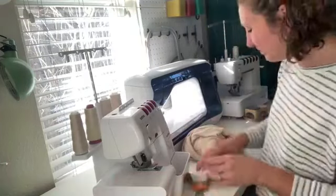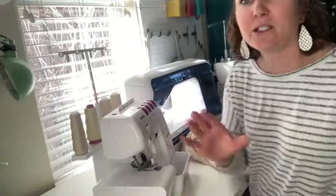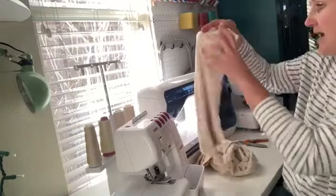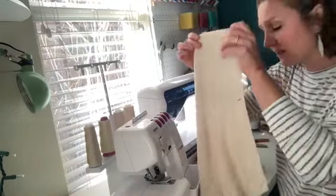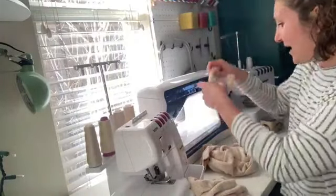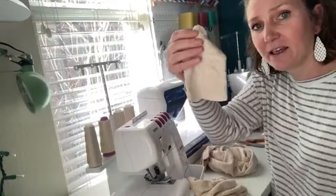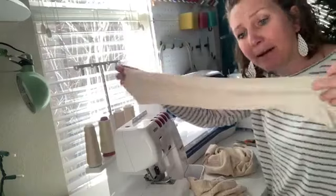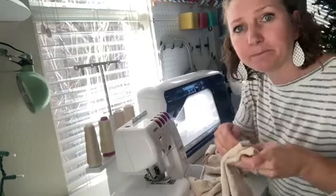Not so fun. But I'm just going to show you, this is a super easy sewing project. It's going to go so fast today, and we're going to put it together. So let me just show you the pieces that I have. So we have a shirt front cut on the fold. We have a shirt back cut on the fold. We have 2 cuffs cut on the fold. We have a bottom binding for around the waist.